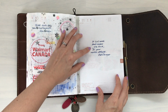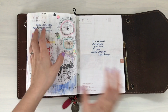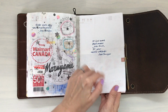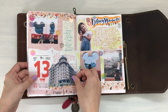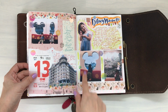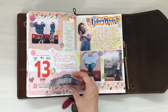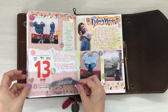"It isn't work that makes you tired. It is your mental attitude." I always look at this page and I think, oh, I should stop complaining about being so tired and exhausted all the time, but it's very true. And then this day we just rode the monorail around Tokyo Disneyland. My son is like, oh, just being here makes me really want to go to Tokyo Disneyland, but we just decided to just ride the monorail instead.